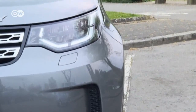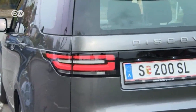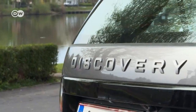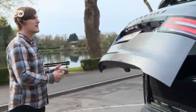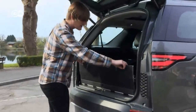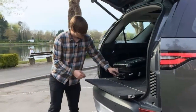Back above ground, the almost 5-meter-high vehicle shows off its design. Lots of details, including the curve in the hatchback, harken back to the Discovery's past. Andre says the new Land Rover lives up to the name Discovery. When the electric trunk lid is raised, you discover this drawbridge-like element that can be lowered by pressing this button. That helps get heavy cargo out of the back.